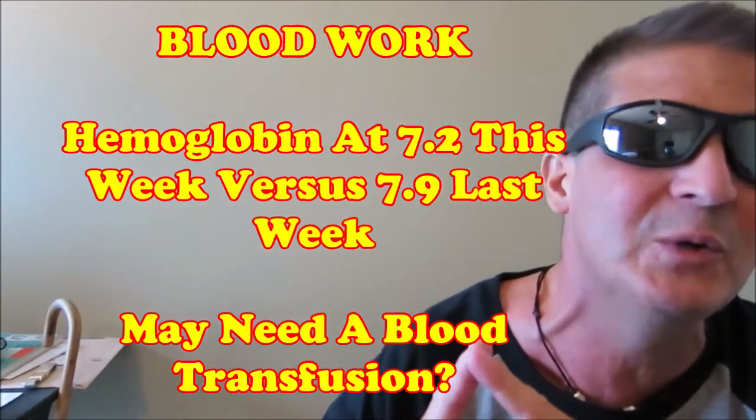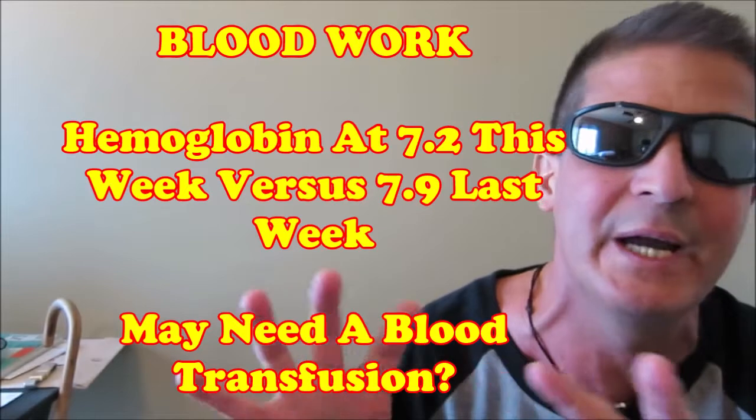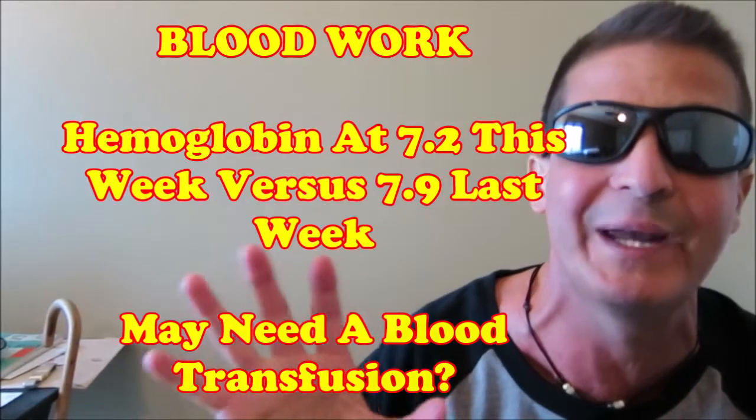Hi folks, the blood work from last Monday, 3 values to talk about. The hemoglobin is at 7.2. It dropped from 7.9 last week. We might need a blood transfusion going into this week.